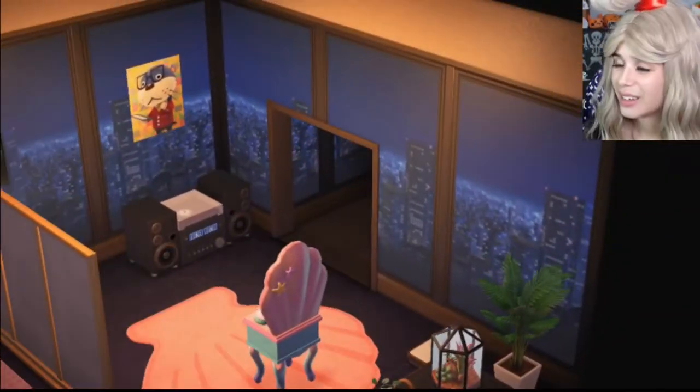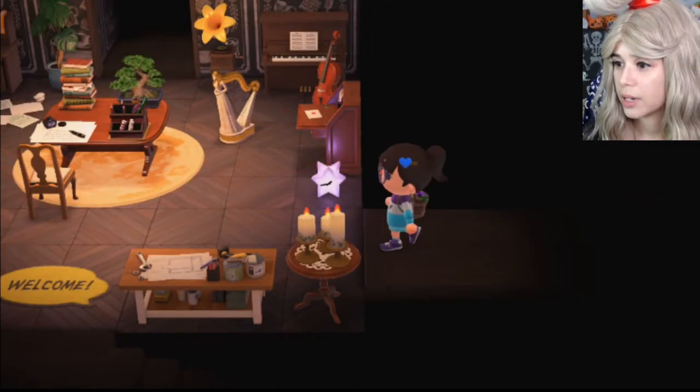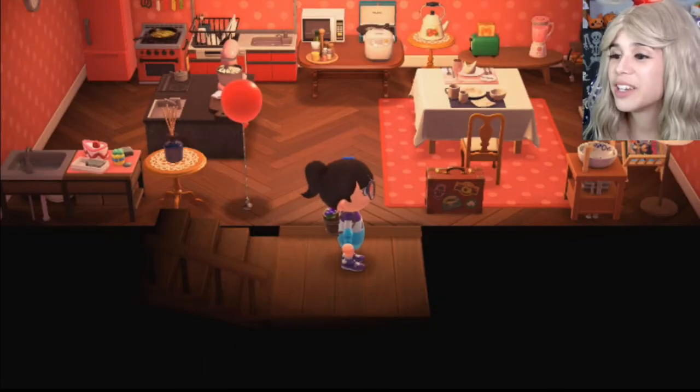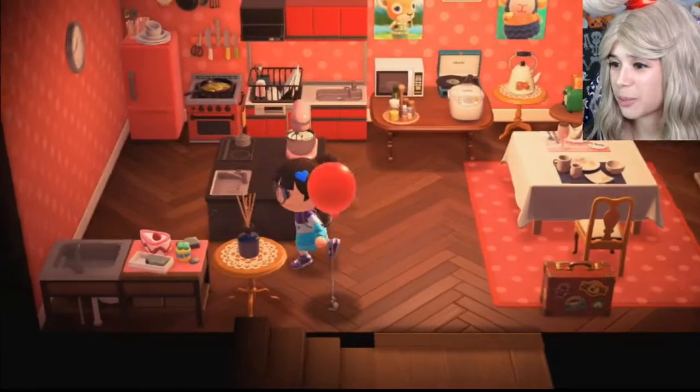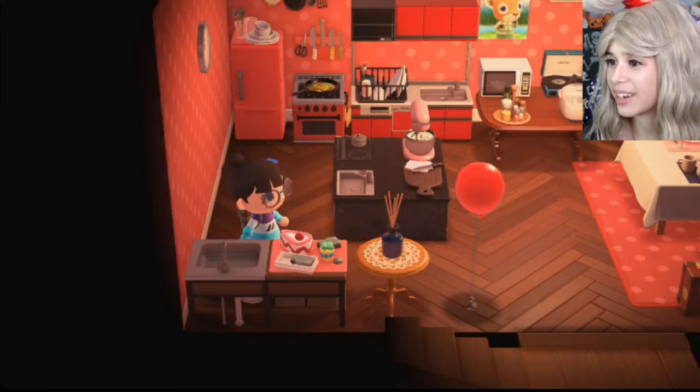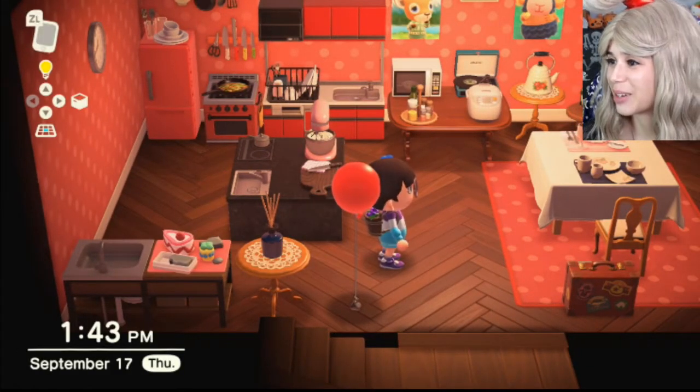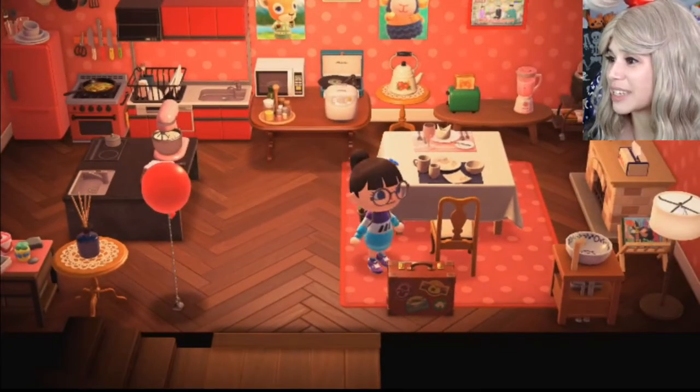I like it. The other two rooms, I think, are pretty similar. This room? I think I just took out one thing. I put a balloon in here. That's not true. I moved a couple of things. Moved a little extra sink area, because we have three sinks and apparently that's not enough. I don't know. Oh, we have four sinks! Oh my god, I'm a sink maniac.